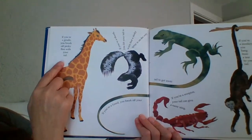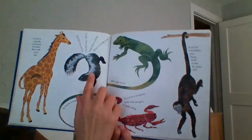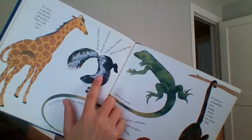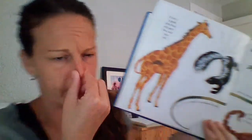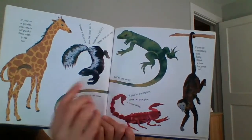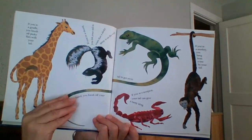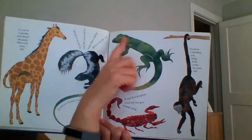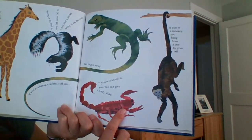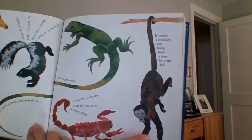If you're a giraffe, you brush off pesky flies with your tail. If you're a skunk, you lift your tail to warn that a stinky spray is on the way. If you're a lizard, you break off your tail to get away. So if he is caught by his tail, if a predator catches him, he will break off half of his tail, so then the predator is left holding this, but he gets away. If you're a scorpion, your tail can give you a nasty sting. And if you're a monkey, you hang from a tree by your tail.